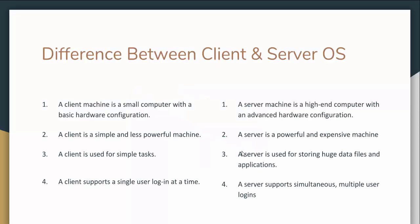So let me give you the difference between client and server so it will be more clear to you. A client machine is a small computer with a basic hardware configuration. Basic means a Core i3 processor, 4 GB of RAM, and 500 GB or 1 TB of hard disk. A server machine is a high-end computer with an advanced hardware configuration. Your server machine may have a Xeon processor, maybe 32 or 64 GB of RAM, and maybe 10 terabytes of hard disk.